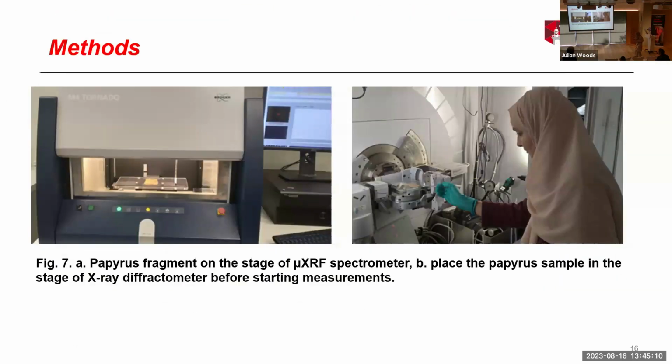Yes, this one. If you can see the glass and you can see the papyrus above the glass, this is the analysis. This is the stage of putting the sample. So I bring the papyrus, I put it above the stage, I close the instrument without doing any destructive thing, without any preparation. I can have my result. And there is another technique, modern. You can choose which spot you need to analyze. Yeah, micro XRD.